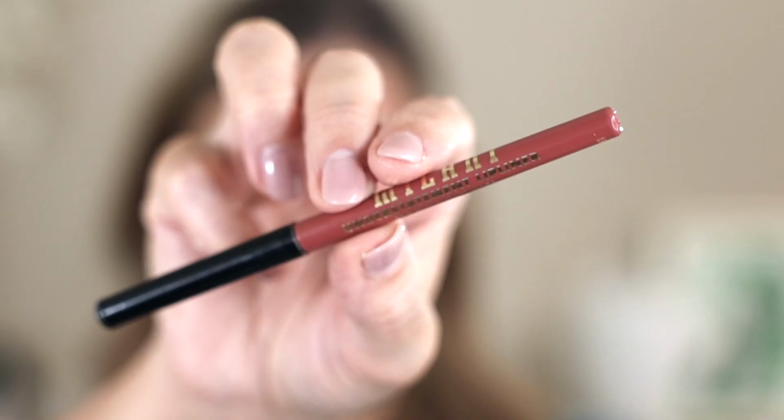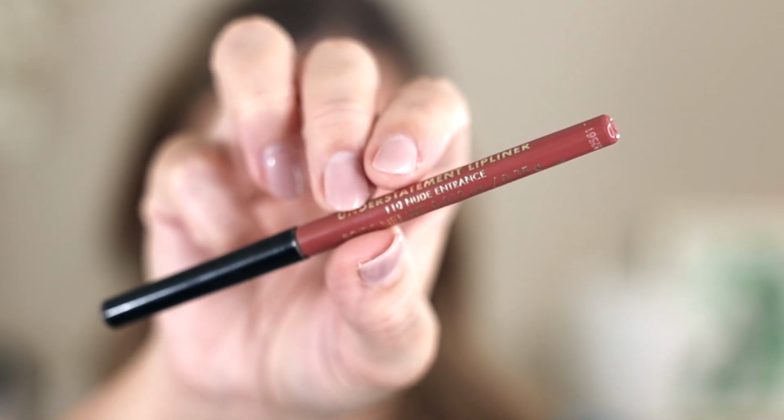So I then blotted my City Lips lip plumping gloss off so that my lip liner would apply really nicely. And I have on today the Milani Understatement lip liner in the shade Nude Entrance. I enjoy reaching for nude lip liners that make my lips appear a little bit fuller, fill in those lip lines, and make my lipsticks last a little bit longer. And this one from Milani does all of that, and it's a great price too.